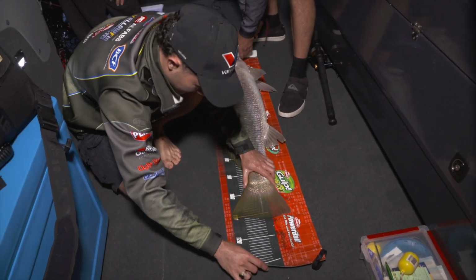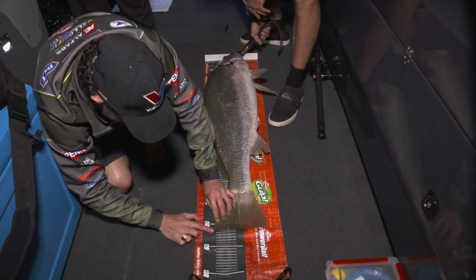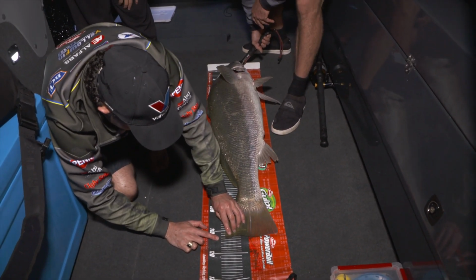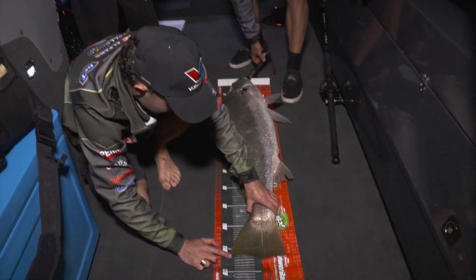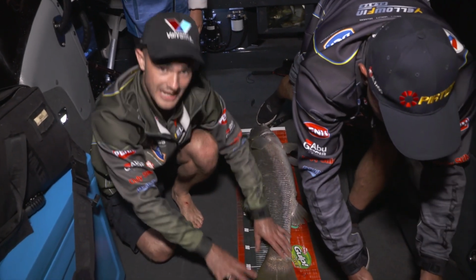What do you reckon there, mate? I said about 1.14, I thought it was going to be. So you're at 1 metre. Oh, I've touched it. Yeah, 1.14 right on. There you go, it's not a bad guess. Right on. All right, that's a beautiful big fish. That is a PB Mulloway for me too, so I'm pretty happy about that.